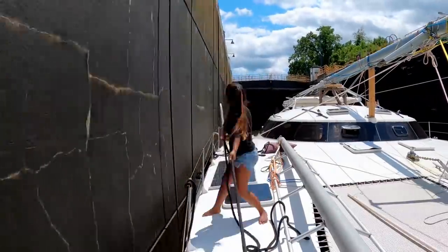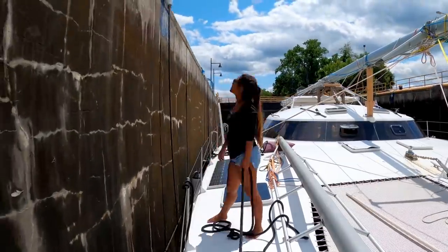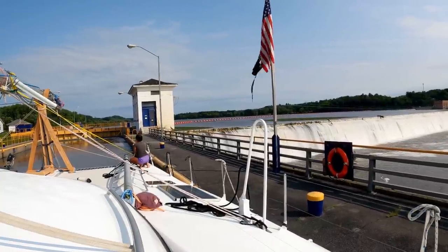Everyone knows about the Panama Canal. It has a series of locks. I think it's only got 5 or 6 locks. That's because the Atlantic and the Pacific are at different heights. So a lock or a series of locks is used to move a vessel up or down, to climb over a mountain range. So the Erie Canal is nearly 400 miles long.